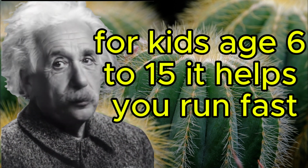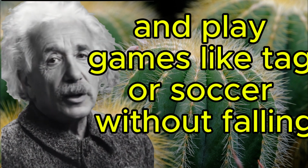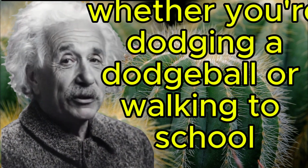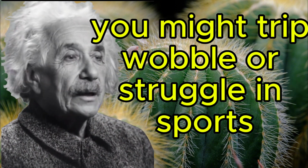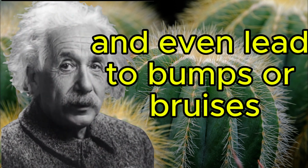It helps you run fast, jump high, and play games like tag or soccer without falling. It's your body's way of keeping you steady, whether you're dodging a dodgeball or walking to school. But if your balance is off, you might trip, wobble, or struggle in sports, and that can make playtime less fun and even lead to bumps or bruises.